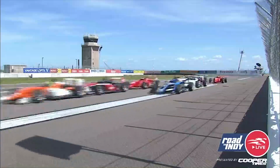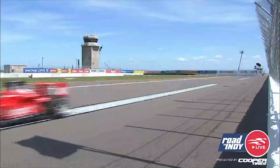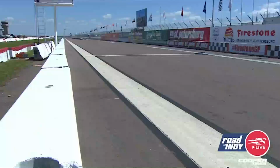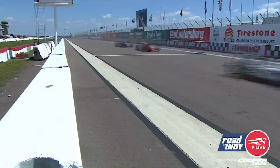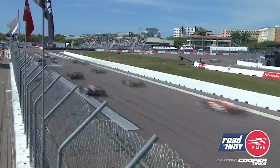Thank you so much, Michael. A quick sprint up from pit lane. Field rolling up, and we're underway. Green, green, green. New season underway.